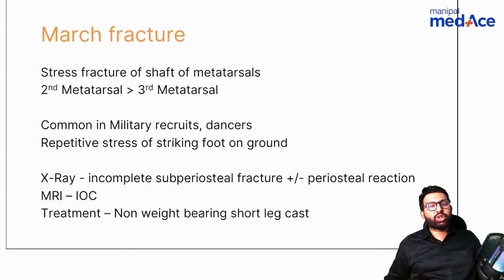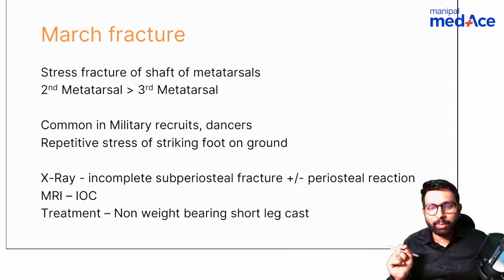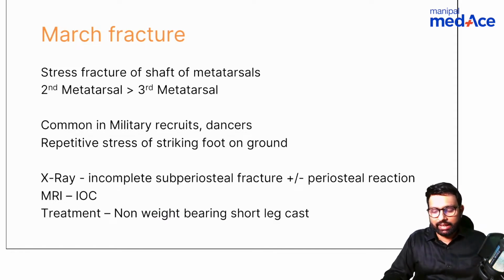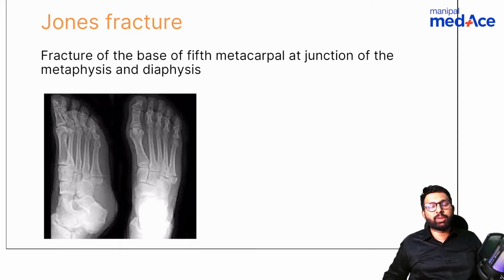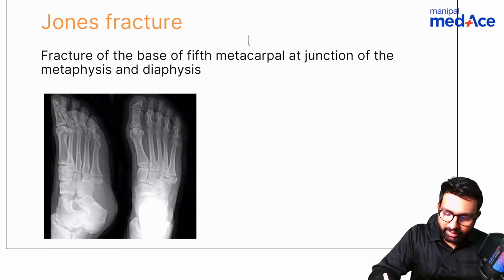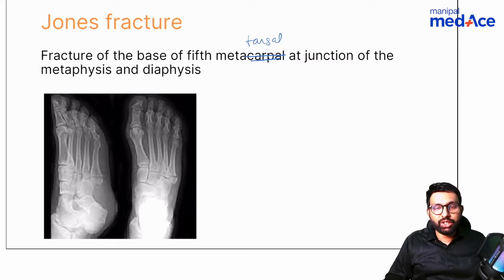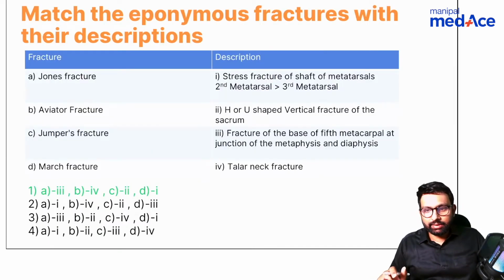So stress fracture of the shaft of the metatarsal: if they ask which is more common, it is the second metatarsal, more common than the third. In the X-ray I've shown you, there will be periosteal reaction, and treatment is a non-weight bearing short leg cast. The last one, Jones fracture, we all know is the fracture of the base of the fifth metacarpal, sorry, it is metatarsal, not metacarpal. Sorry, that is an error here. It is at the junction of the metaphysis and diaphysis. Okay, so this is the answer. So you were right, Shabir was right. It is A.